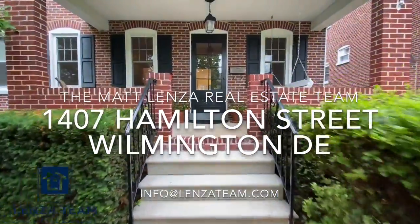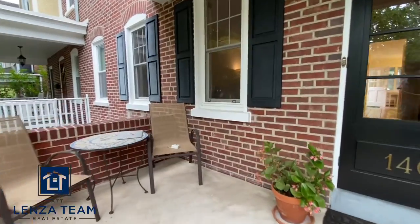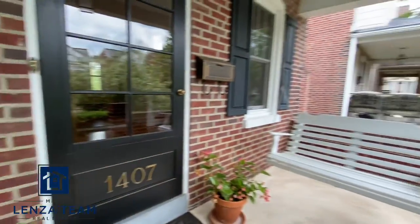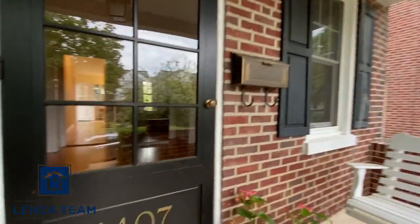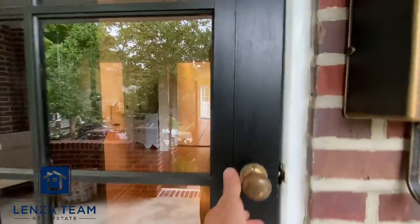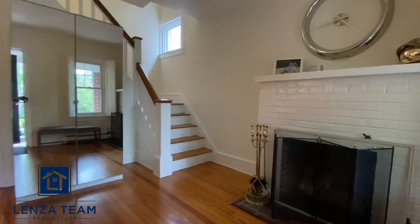Nice little porch, actually quite large. Go this way and we'll show you the swing over here. There you are, just another shot of the street. And here we go inside 1407 Hamilton. Fireplace right there.